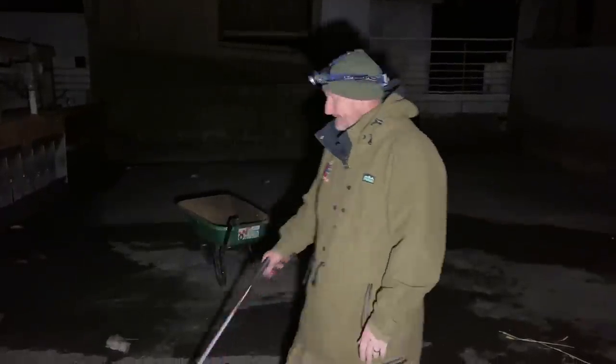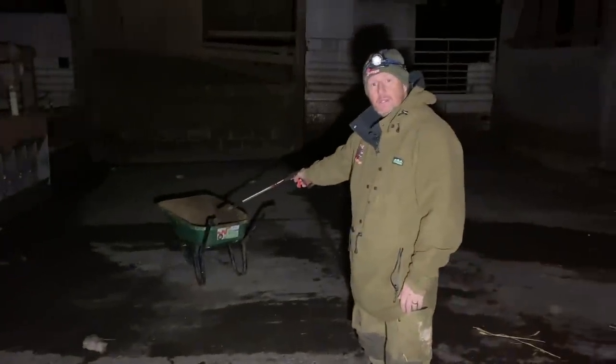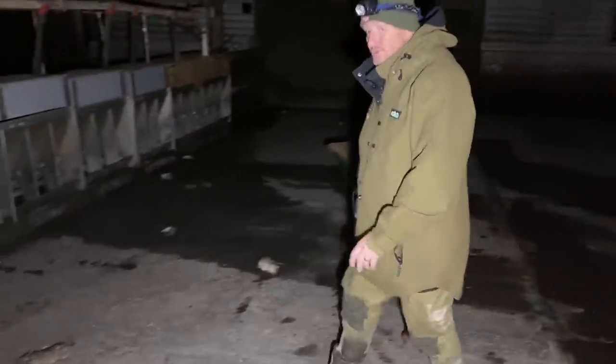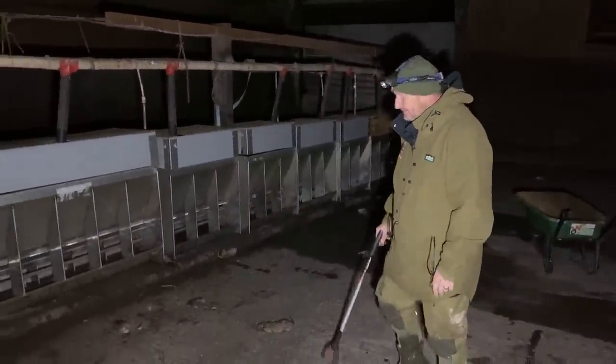Well, guys, just finished on this farm. Wheelbarrow full. I've shot that many. Absolutely incredible, mate. Just got this farm yesterday. First visit. Unbelievable.